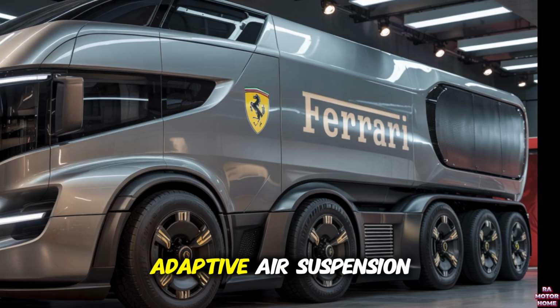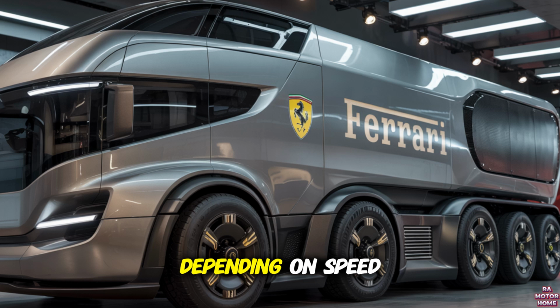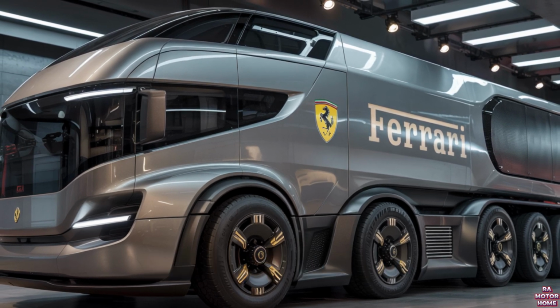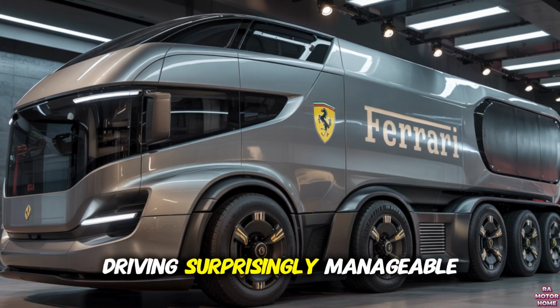It uses an adaptive air suspension system that adjusts ride height automatically depending on speed and terrain. The steering is electronically assisted, providing precision at highway speeds while making city driving surprisingly manageable.